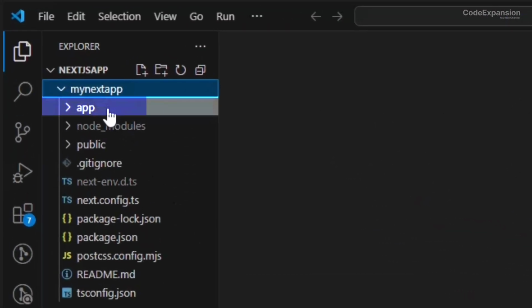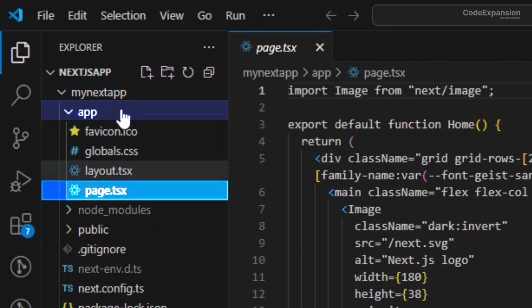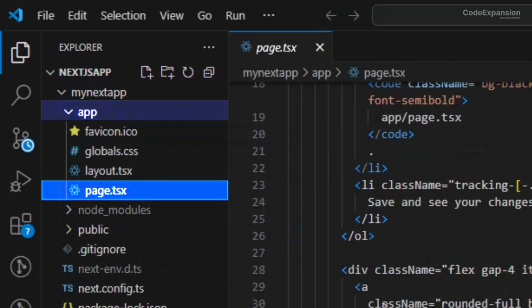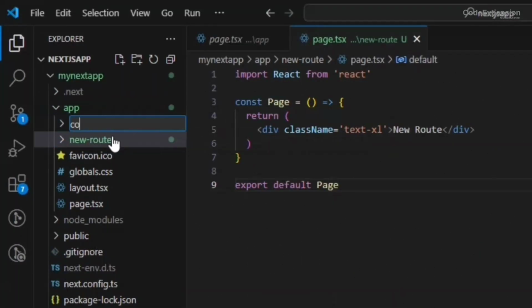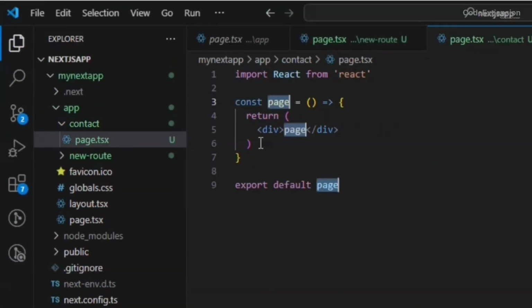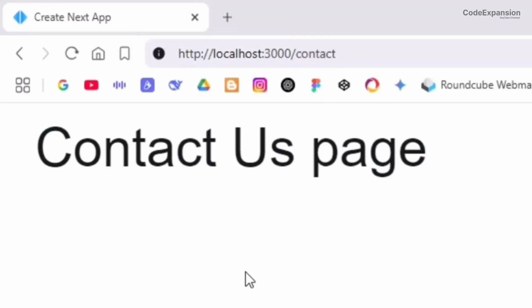Routing is how your app decides what pages to show based on the URL, and Next.js makes it super simple. Inside your project, you create an app folder. Each subfolder makes a route, and a file called page.js or page.tsx inside it defines what users see. For example, a contact folder with a page.js or page.tsx file becomes /contact. It's like your file structure is a map of your app.